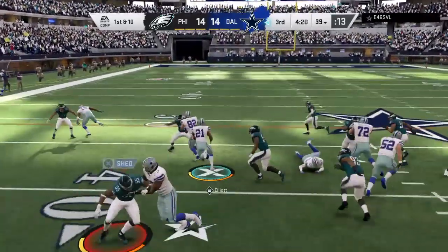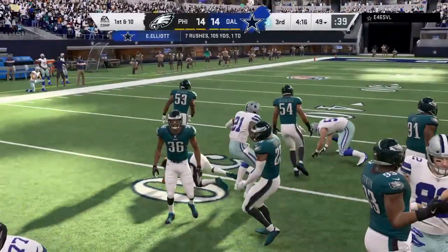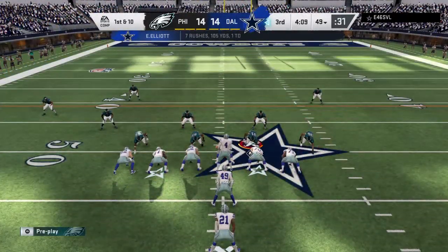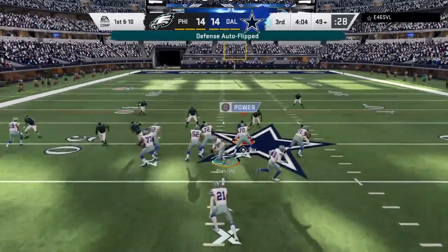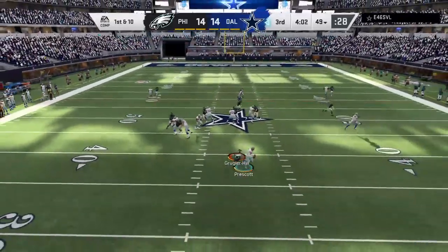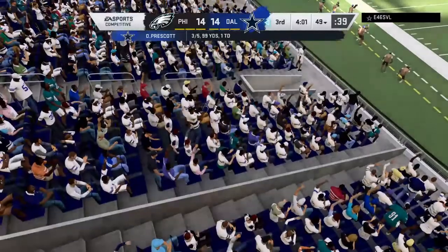They keep on the ground with Elliott. And they bring him to the ground just shy of midfield. Give him 10 there, good enough for a Cowboy first down. Back-to-back good plays have him on the move on first down. And now a throw on first down there, but it's incomplete.